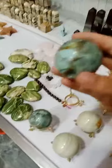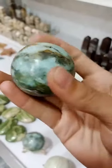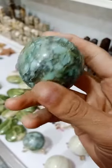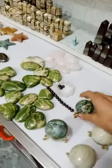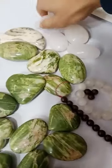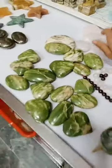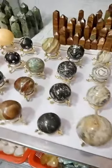And you can see the chrysocolla. These are chrysocolla spears. If interested in chrysocolla, please write down in the comment section. And the pink calcite. We also have the pink calcite hearts and forms. Let me show you pink mangano calcite hearts and forms. We have more.